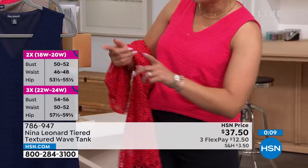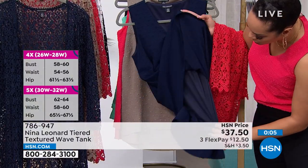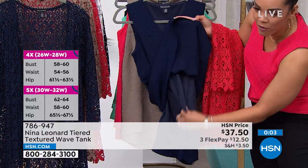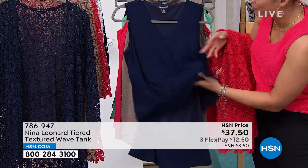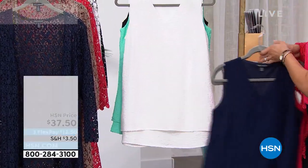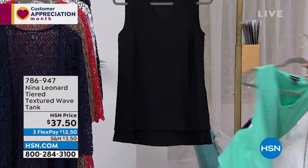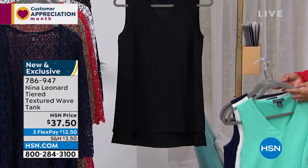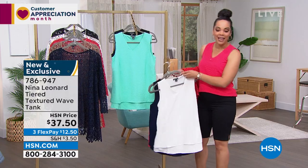I've got it on in the cherry. Let me show you the other colors as well. There it is in that beautiful navy, and I'll show you, it truly is double layered. So you have this really soft, almost like the Miracle Jersey mat underneath, that's so soft against your skin. There it is in the mink, the cherry that I have on, ivory, here's the Aruba, beautiful. And then also in the black. Extra small to 5X is your sizing, $12.25 to get it home. 786-947 is the item number on this one.